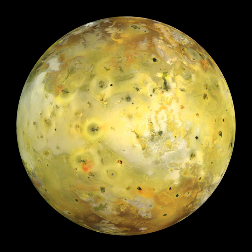Numerous extensive lava flows, several more than 500 kilometers (300 miles) in length, also mark the surface. The materials produced by this volcanism make up Io's thin, patchy atmosphere and Jupiter's extensive magnetosphere. Io's volcanic ejecta also produce a large plasma torus around Jupiter.